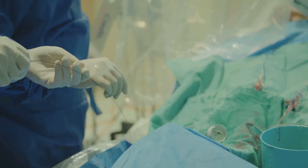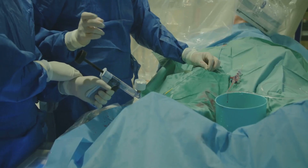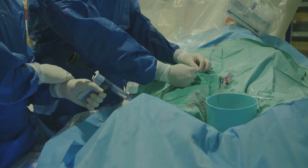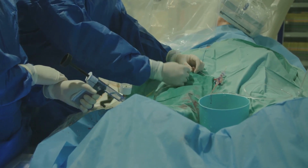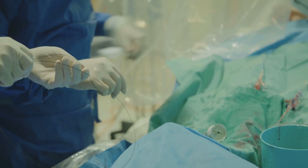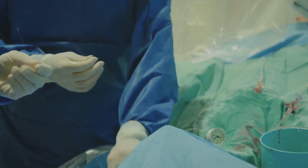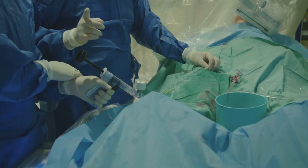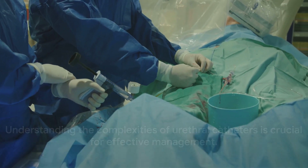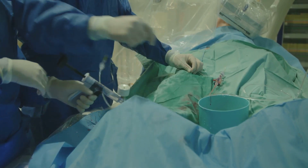They're used in a variety of situations, like when a person is unable to urinate on their own due to illness or injury, during and after certain types of surgeries, or for accurate measurement of urine output in critically ill patients. But it's not all smooth sailing. Using a catheter comes with its own set of challenges and potential complications. From blockages to infections to dislodgement, there are a myriad of issues that can arise. Understanding urethral catheters is the first step to tackling the problems that come with them. And that's precisely what we're going to do today, so let's dive in.